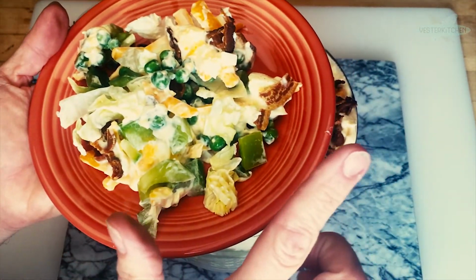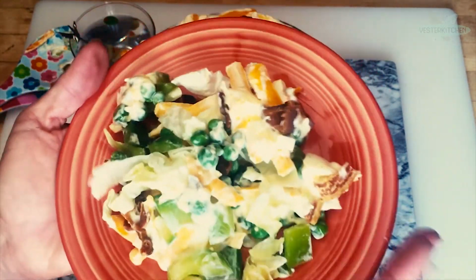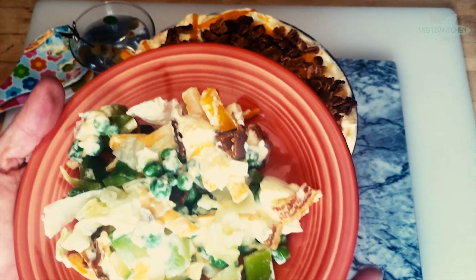And my 80s kids out there, I know you're out there. Let me know if you remember this. And if you do, make it. Get some childhood memories back.